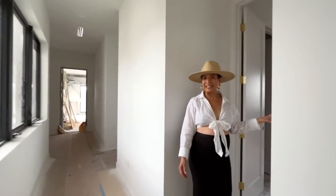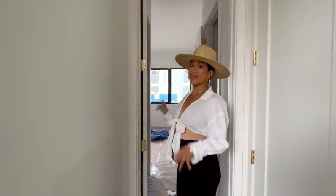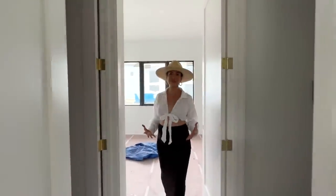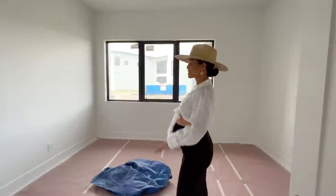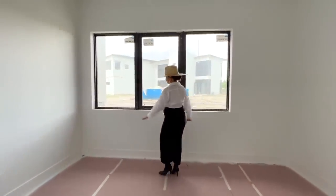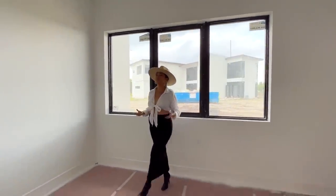So just off of the main living area, we're going to be making this the playroom for the kids. I really wanted to have a space for them to just be able to store all their toys, be free, make a mess, and not have to worry about it. So this is going to be their playroom. I really wanted to do an arts and crafts table here under the window and just make this room feel really vibrant.